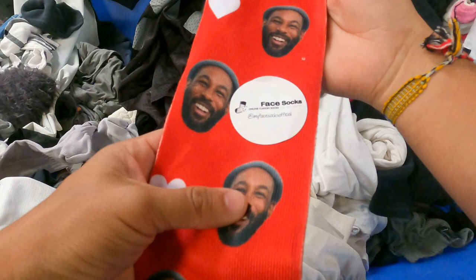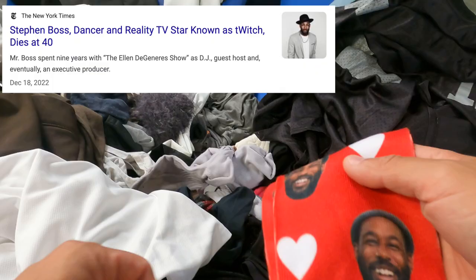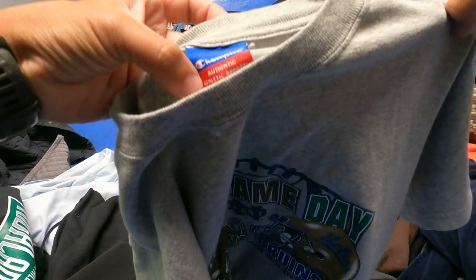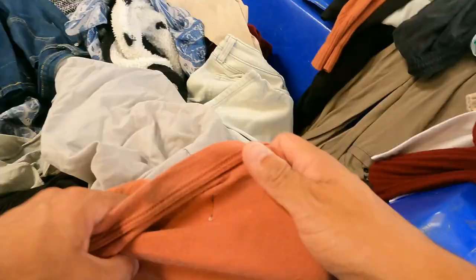This is kind of sad. They've been seeing the Twitch socks on here. Former Ellen DeGeneres DJ. There's a couple of sets over there, but I left them. Rich Gannon, Reebok. That's pretty rough shape. I'm gonna leave that. Here's a miscellaneous shirt from 2006. At the bins, you take it. So here's a shirt that was inside out. I saw the tag, and that looks like something that would be worth looking up.